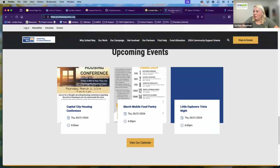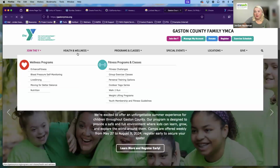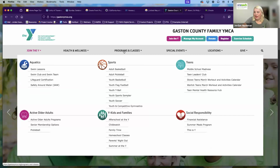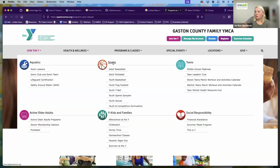Okay, working my way through all these links here. This is Gaston County Family YMCA. They are in our Sedona theme. And this theme has a very built out main menu. They have 3 tiers of menus, meaning programs and classes would be that first tier. Sports would be the second tier, and then all of these underneath sports would be those third tier menu links. But in mobile, they don't have those third tier menu links.